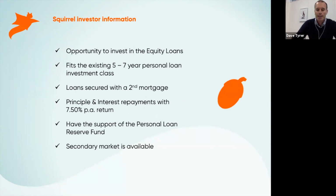And last but not least, the secondary market is available, and you may well have seen that we've removed all the fees from using the secondary market over the last few months. And we're seeing a lot more activity in that secondary market as a consequence, which I believe is a good outcome for investors in creating that liquidity. There we go. So that gives you a really good run through of what that means for investors, I believe.